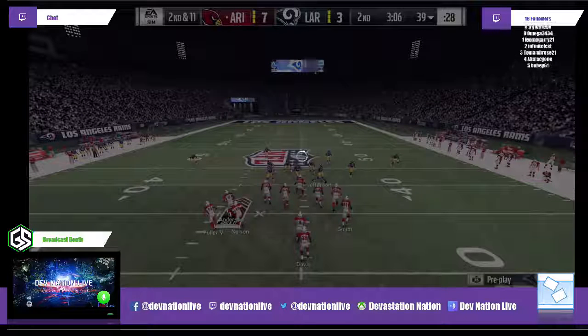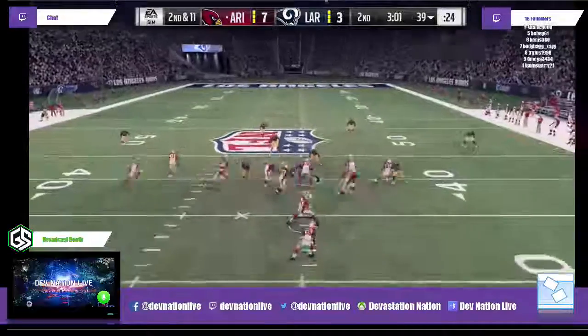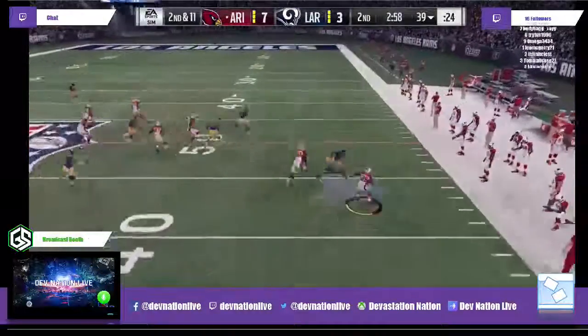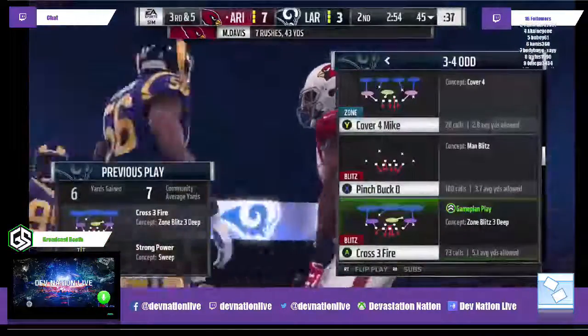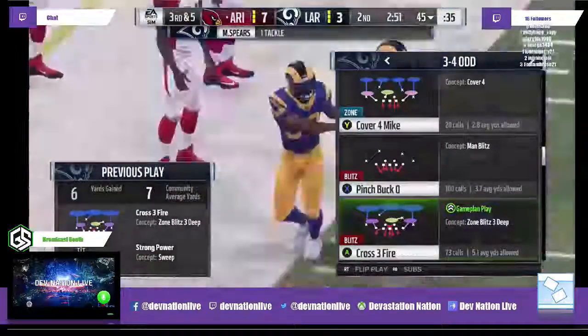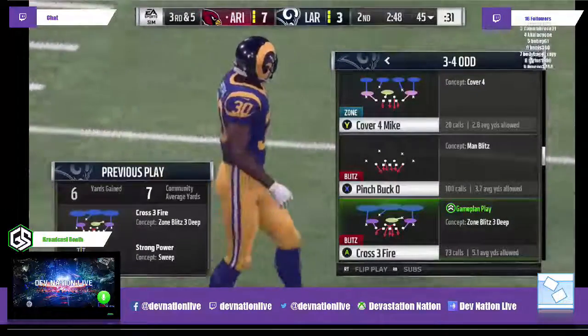2nd and 11. Mike with the ball on the right hash mark. 7-3 Arizona. 3 minutes and 6 seconds left in the 2nd quarter. Mike with the run to the outside. Looks like a handoff right. Could have been a stretch. Strong power from the pistol formation for a 6-yard gain. It is now 3rd and 5.